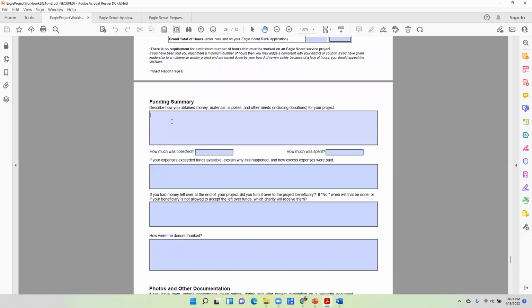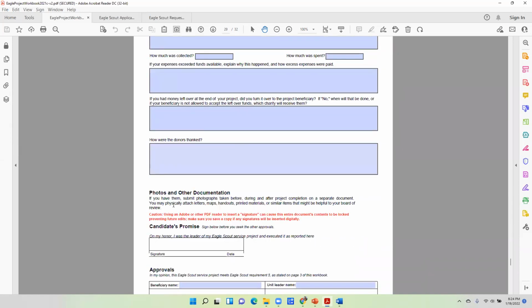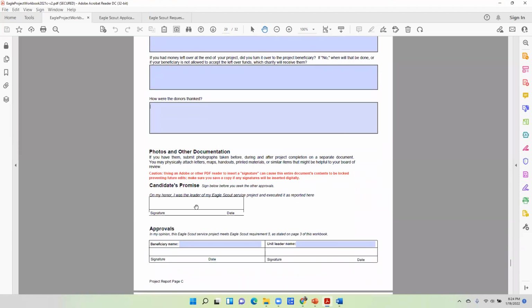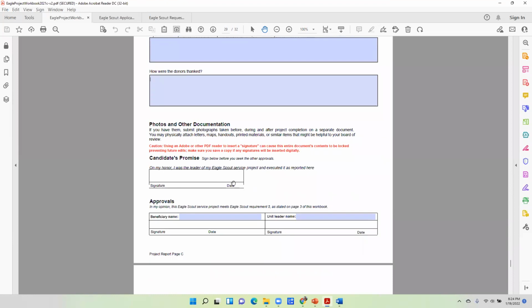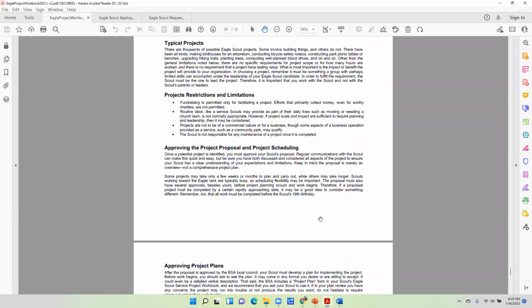It talks about your funding, how much you collected, how much you spent. Did you give the excess funds back to Shakespeare in the Park? Did you thank the donors? They want to see after photos. These are the other signatures required. You have to sign it saying that you did it. The beneficiary has to sign off that you did it. And your unit leader has to sign off, saying you did it. And that's it for the Eagle Scout project workbook.